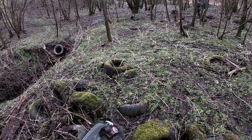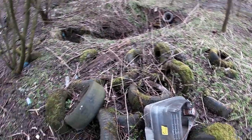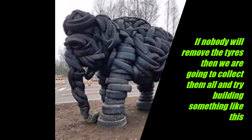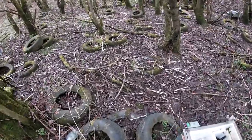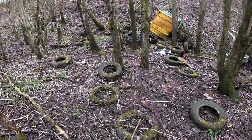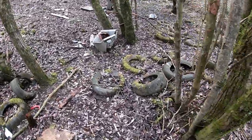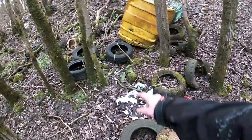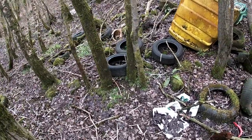What should we do? Should we just start building an elephant now, Bruce? Oh, get them all in a pile first. As you can tell from the mossy ones to the nice clean ones, they're still getting thrown down here even to this day.